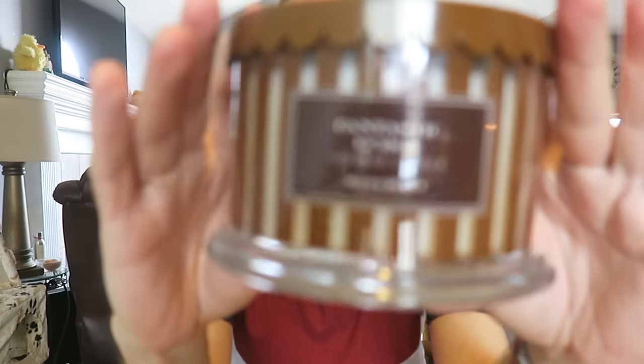This is the one I love the most. I love this one. It is Fantastic Fudge.